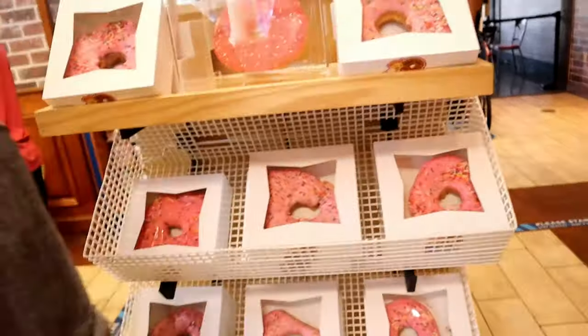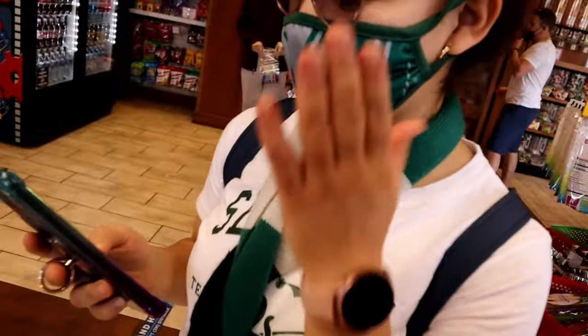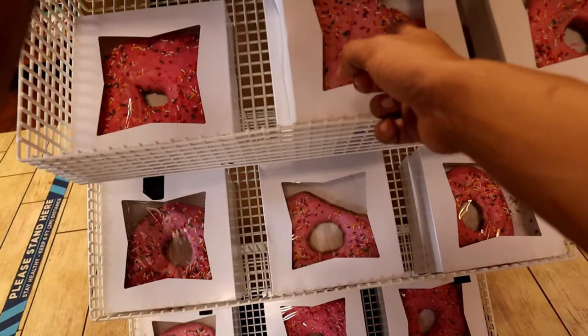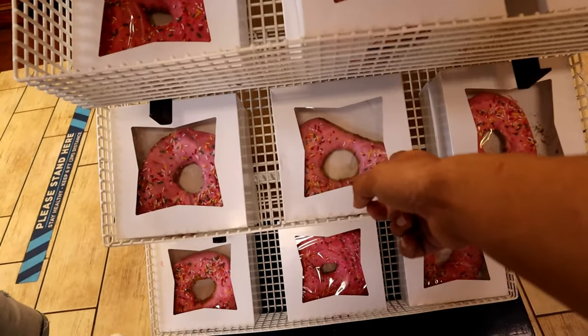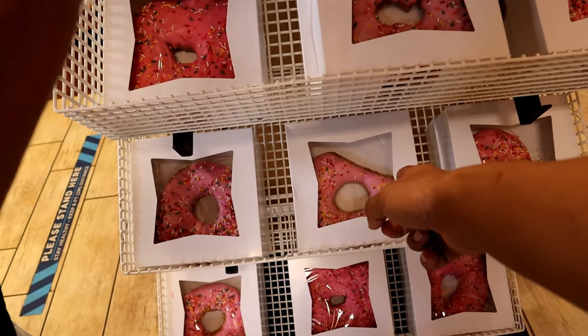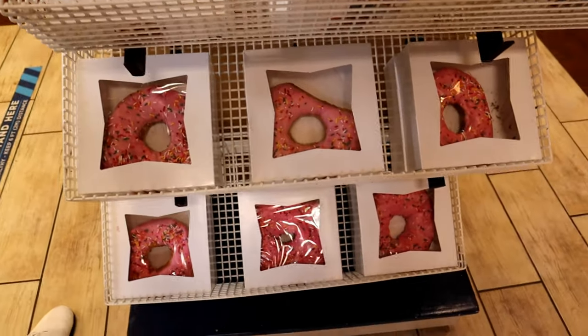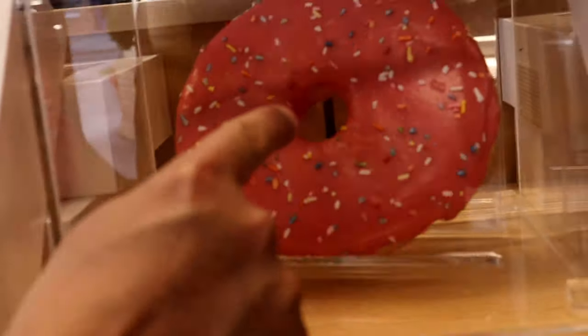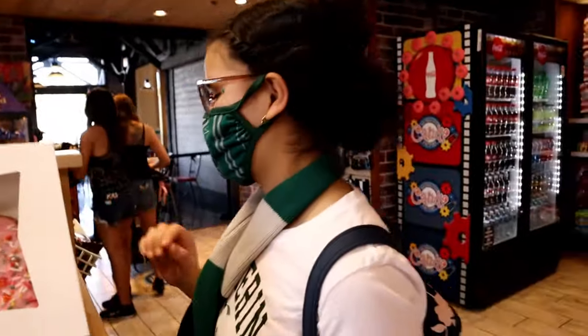Look, pink donut. You want to do the pink donut? Look at these donuts, Seth. Oh, dang. But look how bad these are today. Look at that one. Look at this one. What happened to that? That's supposed to be like that? Or no, they missed. Oh, okay. It's supposed to be like that. Yeah. Oh, no. Well, this one looks good.